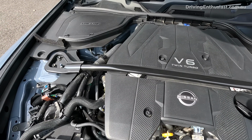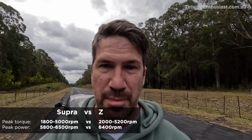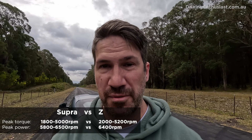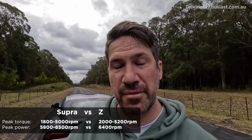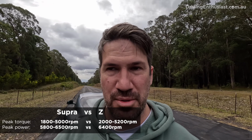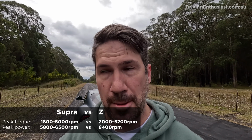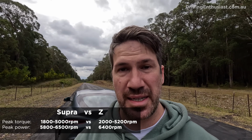So very similar figures, but if we break it down a little bit further, we'll see peak torque is spread from 2,000 to 5,200 RPM in the Nissan, and a little bit more, so 520 newton meters, while the Toyota's 500 newton meters is spread from 1,800 to 5,000 RPM. So exactly the same window range, it's just lower in the Toyota, or kind of suggests peakier in the Nissan.